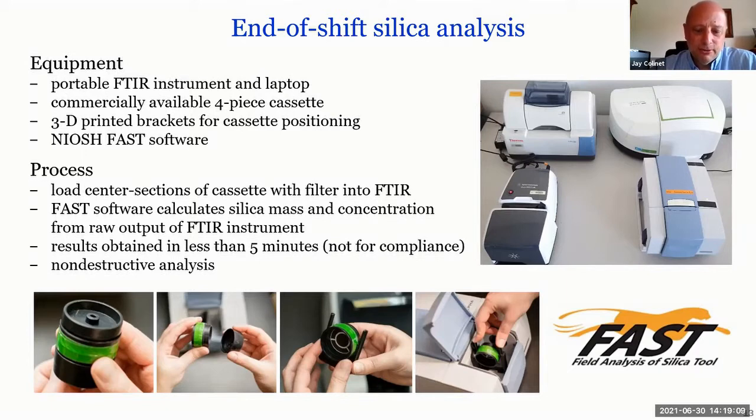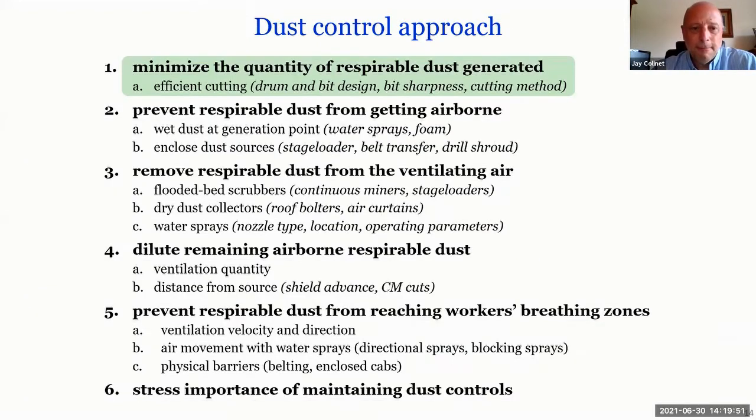NIOSH software, called FAST, Field Analysis Silica Tool, takes the output from the FTIR unit and converts that into concentration. So you know what your silica levels are within 5 minutes of starting the analysis process. And I should also point out it's a non-destructive analysis. So if you wanted to take the filter back out and send it to the lab for your standard type of analysis, you could do that. And that would give you a correlation between what you're seeing from the portable FTIR and the lab analysis. So hopefully this would allow mines to make adjustments on the very next shift to prevent elevated silica exposures.